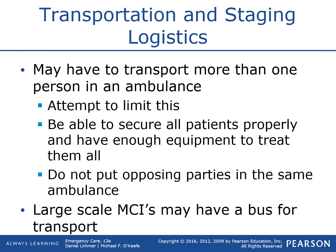Do not put opposing parties in the same ambulance. This is more of a key for MVAs. So if you hit someone's car, you shouldn't put the drivers of the 2 vehicles in the same ambulance. They tend to fight, so it's just not a good idea.